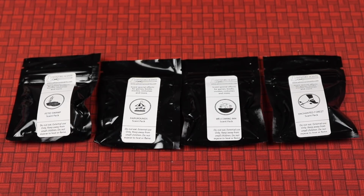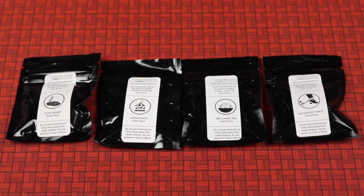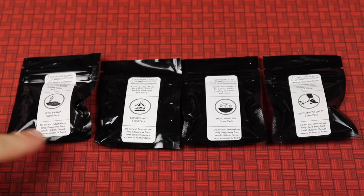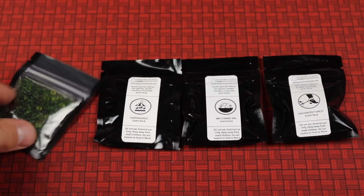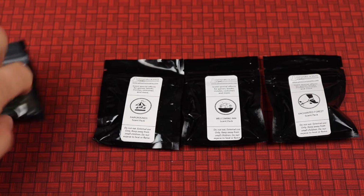For those packs, it's basically the same scents as the ones you can get for the jars, but they're in just smaller packs. They're a little bit less expensive. And on the one side, they have the beads themselves you can see, and then these are the scents here.